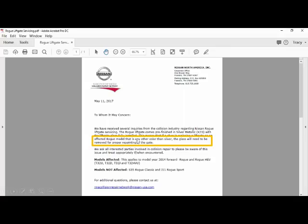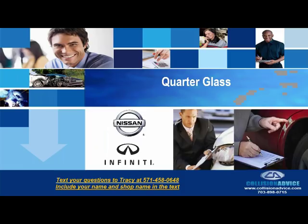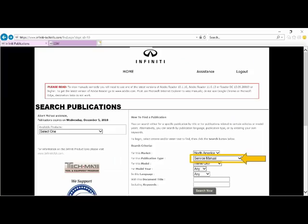Anytime you're painting a Nissan Rogue that is any color other than silver, the glass will need to be removed for proper repainting of the gate. So ladies and gentlemen, Nissan says here very clearly, if you're going to paint a liftgate on a Nissan Rogue, you need to R&I the back glass. Let's talk a little bit about a quarter glass.